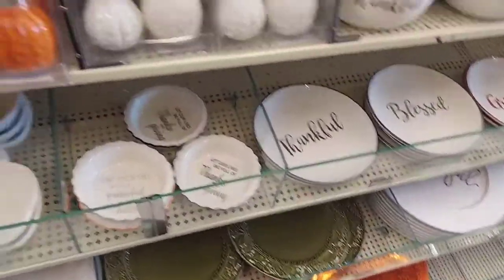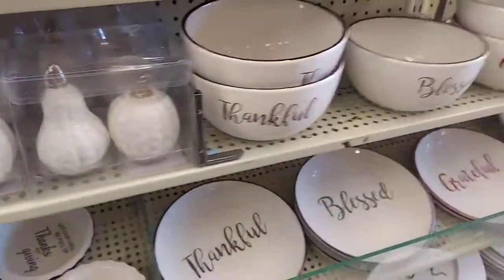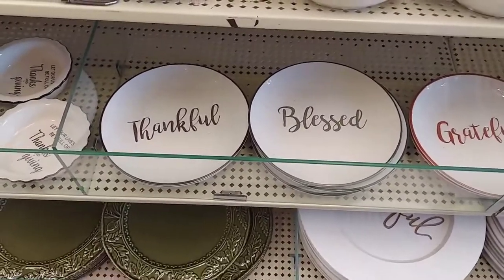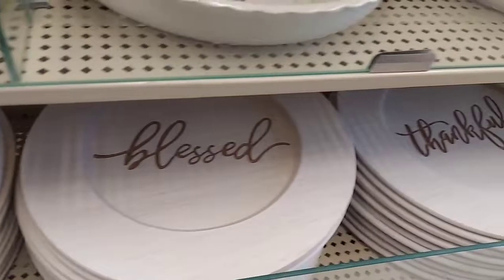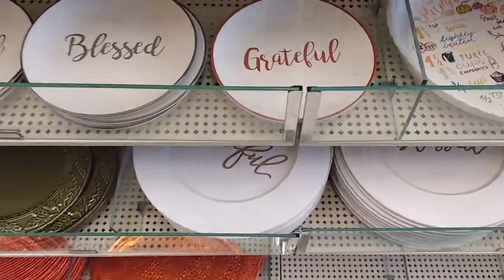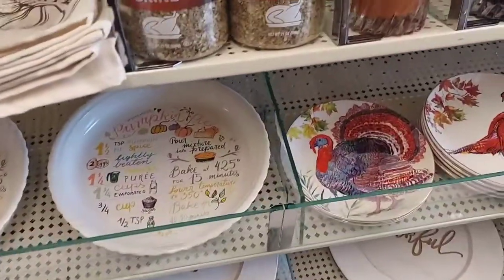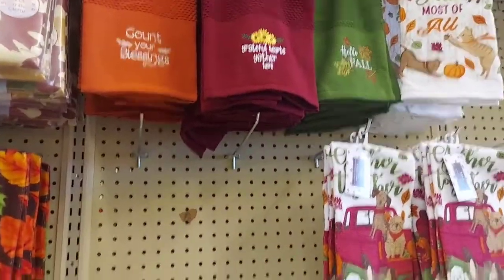just because, but really cute. I love these salt and pepper shakers, really cute. Beautiful bowls, thankful, blessed, grateful, and they got the matching plates. Beautiful chargers, and they have the chargers that match that say the same, really nice. Now, if I was doing more of a whitewash, that would be a great buy for me, but I'm not. Here are some more towels, really cute.